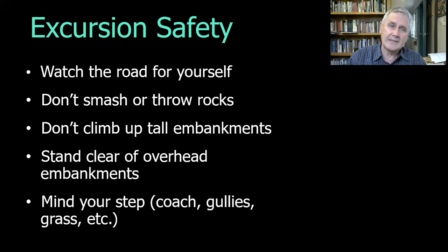Before we go into the field, let's remind ourselves, really important, excursion safety. Watch the road for yourself. Don't smash or throw rocks, or cause anybody any harm or danger. Don't climb up steep embankments. You can easily fall down. Stand clear of overhead embankments where rocks could fall on you, and watch where you're walking. Don't trip on gullies or loose rocks or slip on grass or anything like that. Make sure you think safe, stay safe. So we look forward to seeing you on the geological excursion.